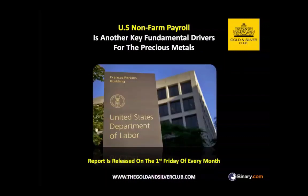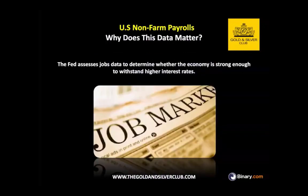Then this Friday, we have non-farm payrolls, and that's another key fundamental driver for the precious metal. That report is released on the first Friday of every single month. And of course, non-farm payrolls data is very important because the Federal Reserve assesses that data to determine whether the economy is strong enough to withstand higher interest rates. So of course, that is very important with respect to the future moves that we could see with the US dollar and also the precious metals, in particular gold and silver. So that's what we'll be looking out for today in approximately 1 hour's time. The FOMC statement and Friday trade opportunities, which result from non-farm payrolls as well. Okay, so that's the major news drivers that you need to be aware of.